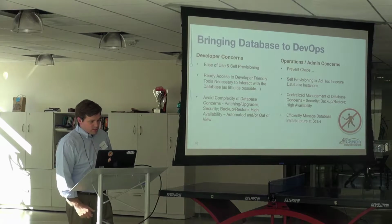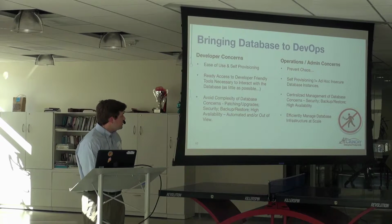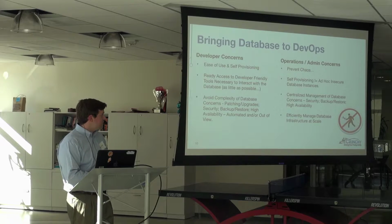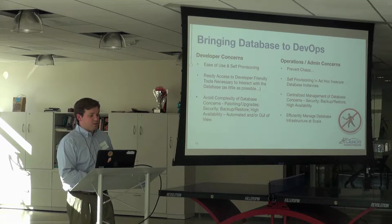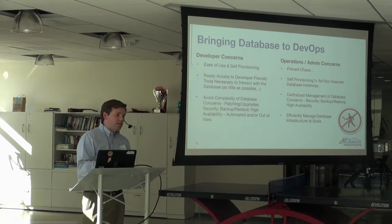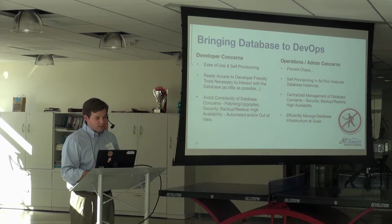So the basic problem we are looking to solve with Crunchy Postgres for PCF, and the basic problem that was brought to us at our initial customer, was solving these dual concerns, right? The developer concerns: basically what they wanted to provide to their developers and their analysts was an easy to use, self-provisioned database as a service, right? They just want to be able to point and click in their internal environment and grab a database that's secure, consistent with other architectures, patched, all the good stuff that you would want from a database without having to expose any of the database complexity.